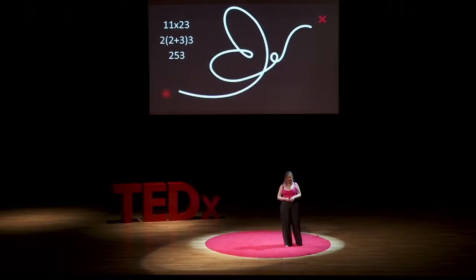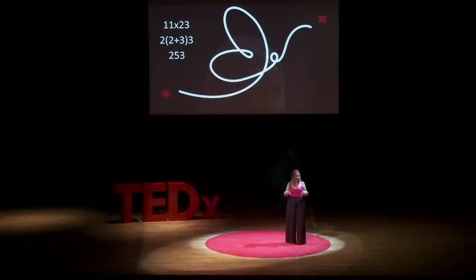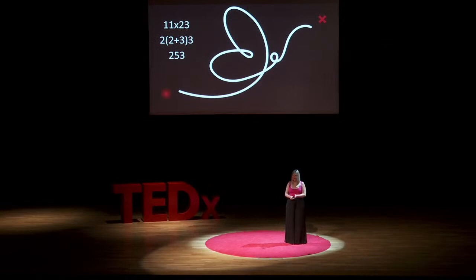My personal favorite is a trick my dad taught me. He said to me, right, Charlotte, this only works for the 11 times table, okay? So you get your two numbers, 2 and 3. You add them together, and what do you get? 5. You just squeeze it in there. So 11 times 23, 2 plus 3 is 5, 2, 5, 3. 11 times 42. Well, what's 4 plus 2? 6. So squeeze it in, 4, 6, 2.